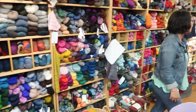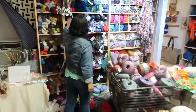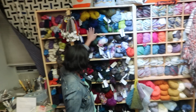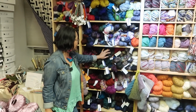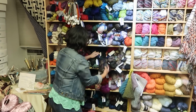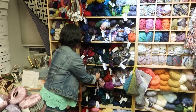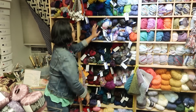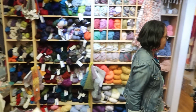We have more Malabrigo. Here we have the big stuff. Here we have the Malabrigo Rasta, the big stuff. We also have Malabrigo Noventa. That's their newest big yarn. And we have the Caracol, Malabrigo Caracol, also really beautiful. People love this. They love the big Malabrigo. Also, we have sock yarn of Malabrigo.